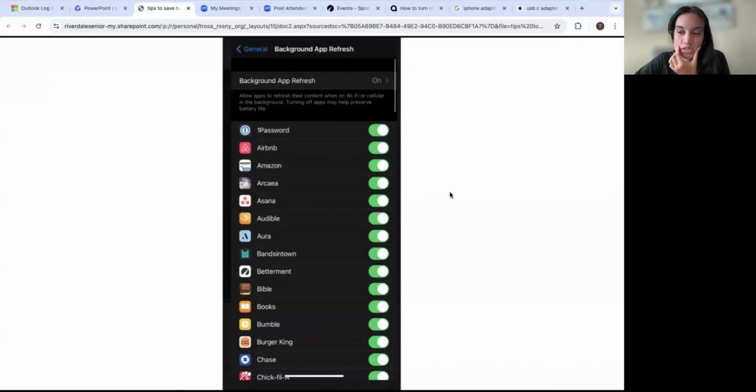So for me personally, I have almost everything turned off. I only have one or two apps on, like Uber, because when I'm out and about, I want that page to open up faster. I have Twitter on because I constantly go on Twitter, but everything else I have turned off, because I don't need Amazon constantly refreshing in the background. I don't need Chick-fil-A or Duolingo. There are some apps that I do not need constantly refreshing in the background.